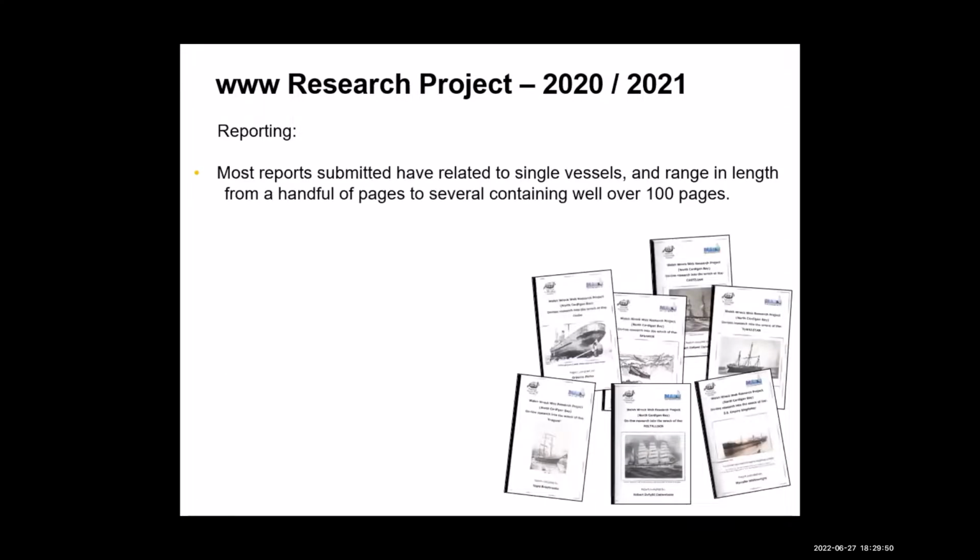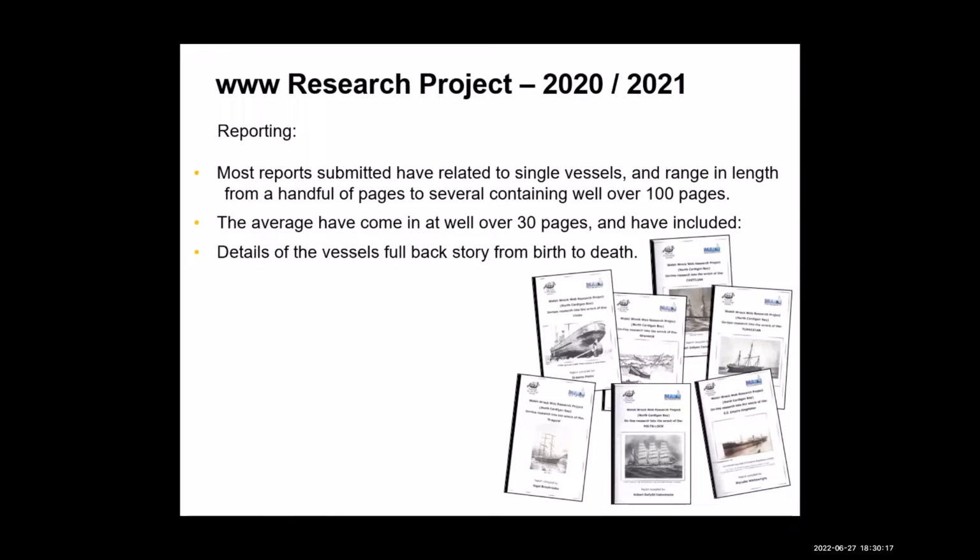So for the reporting side, most reports submitted were about a single vessel. Some, where there might have been a collision, covered a couple of vessels, but most were for a single vessel. Some of the reports are really so detailed, several over 100 pages, and there was one even over 200 pages. The average comes in at about 32 pages, and they have absolutely included a lot of detail, from the full backstory from birth to death of the vessel.